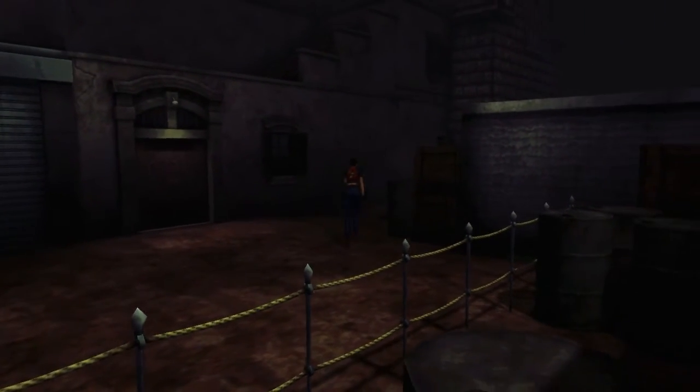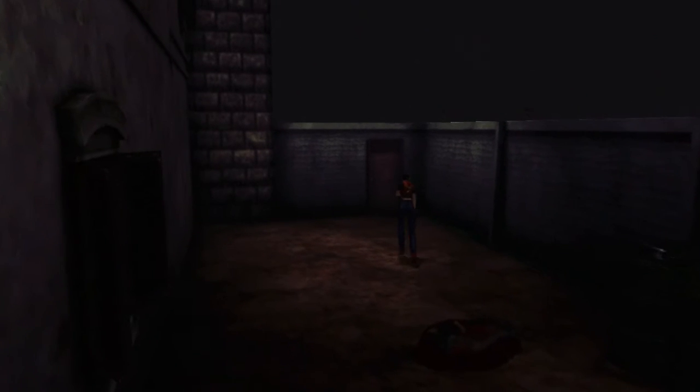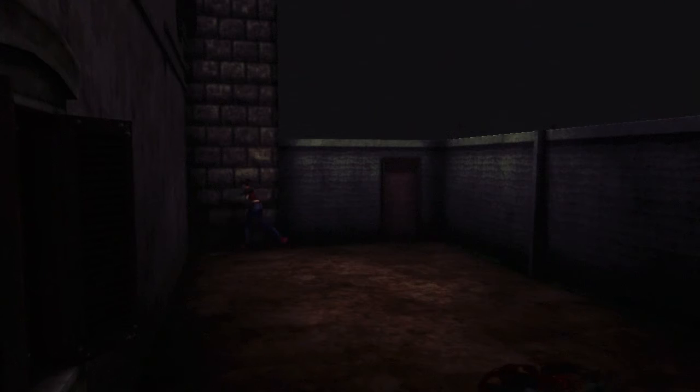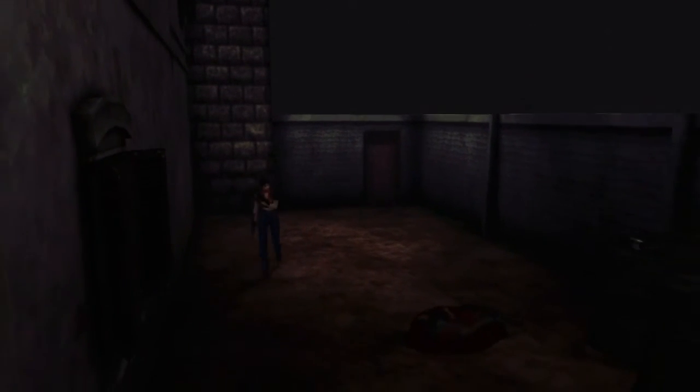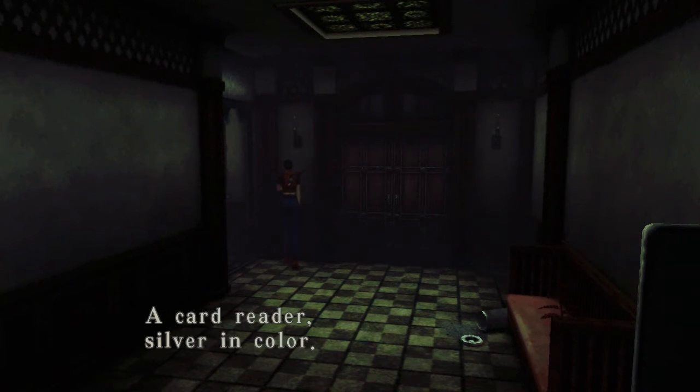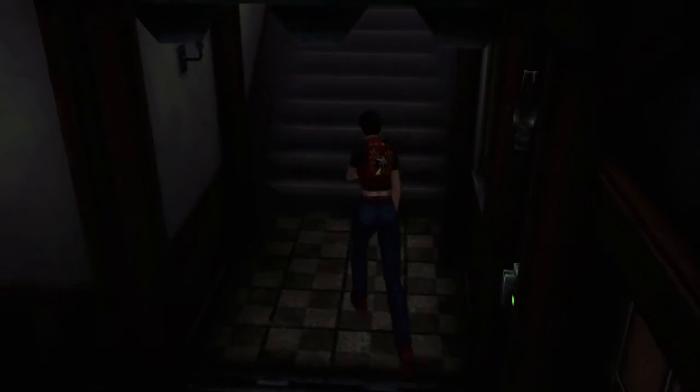Okay, let's go this way. Let's check out what's on the other side. It's locked from the other side. Okay, I guess it's time to go inside then. I hope I can find some more green herbs so I can safely use the one in my possession. Everything on this island is powered out. A card reader, silver in color. Let's take a look at this place here.